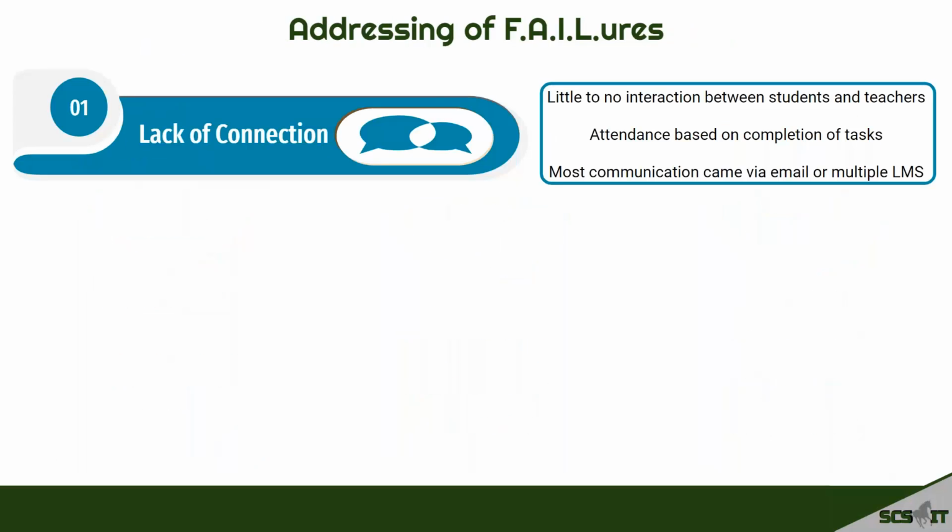So how did we address these failures? First thing we did was that we created a unified LMS. We had some teachers using the free version of Schoology. We are a PowerSchool district, so we had some teachers using the Unified Classroom Learning or Haiku LMS they had. We had some teachers use Google Classroom.